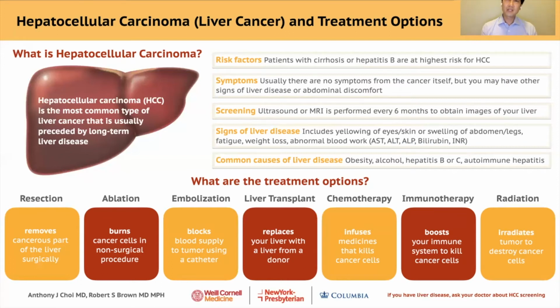In terms of treatments for hepatocellular carcinoma, your options are many, and it really depends on the size of your tumor as well as how healthy you are, and several other factors as well. One option for your HCC could be surgery, where a surgeon will just cut out the part of the liver that's been affected by the cancer.